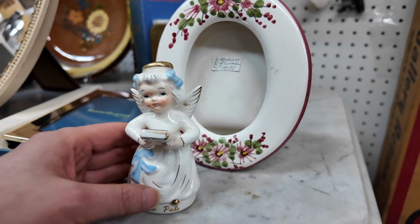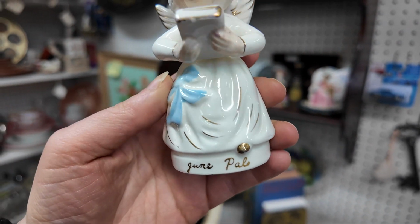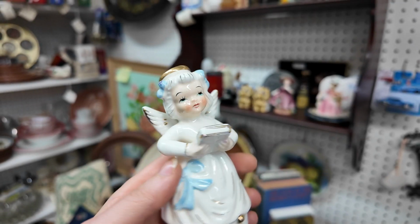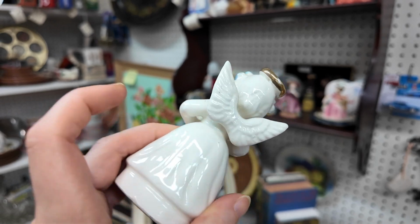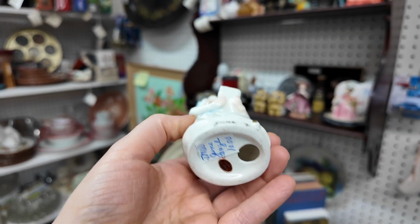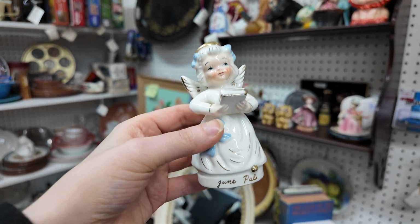And here is a little angel figurine. We always like our angel figurines. This one is a June pal. She even has a little book of love, honor, cherish. She doesn't have any chips, it doesn't look like. She does have her Made in Japan sticker on the bottom. She is 10 and then 20%, so I think I'm going to get her.